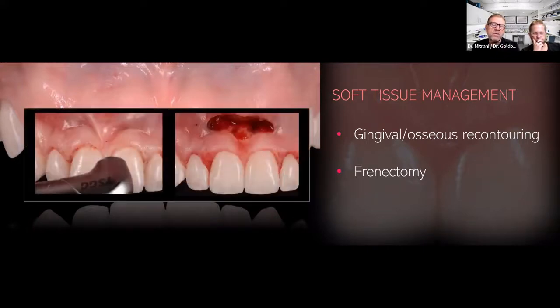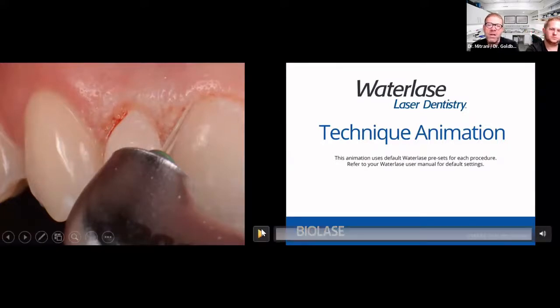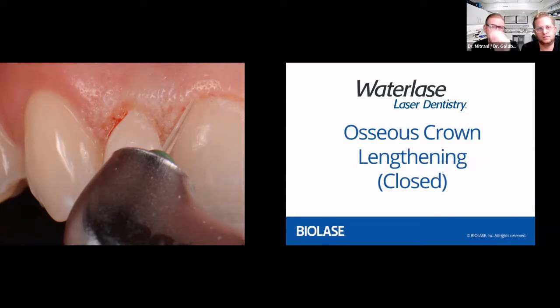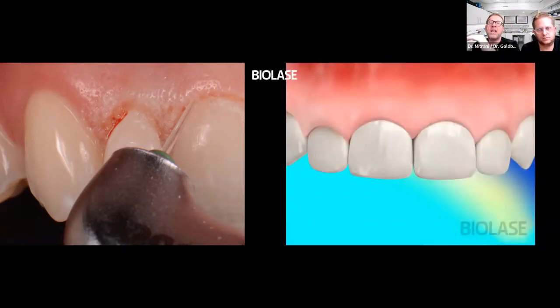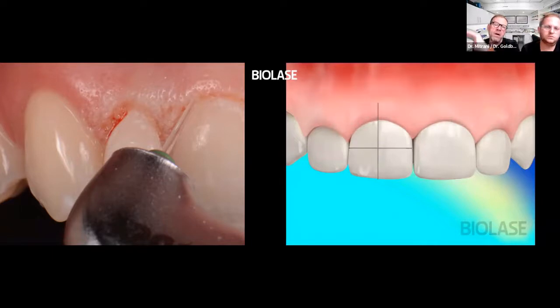So basically here you can see the images of both the recontouring as well as the phrenectomy. Here we're going to show you the animation of how this procedure is done. You first scallop the tissue to get it where you want it to be, then you use your probe, you see where the bone is, and then ultimately we need to close the flap and recontour the bone. You'll notice that we're basically wanting to do this only for these 4 teeth. This is not entailing the full arch.